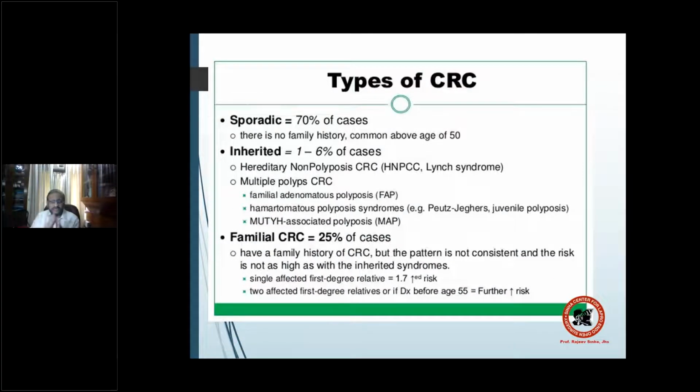Now, if you look at the types, we just now said sporadic almost 3/4 and the rest almost 1/4. So among the sporadic, there's no family history, common age above 50. If you look at the inherited group, about 6% of cases, hereditary non-polyposis CRC, also known as the Lynch syndrome, is the common type. The less common types are those found with multiple polyps or CRCs. Multiple polyps, the prime example is, of course, the familial adenomatous polyposis syndrome. You can have the hamartomatous polyposis syndrome, which we talked about last time. Remember, Peutz-Jeghers syndrome, juvenile polyposis, and of course the MAP syndrome.